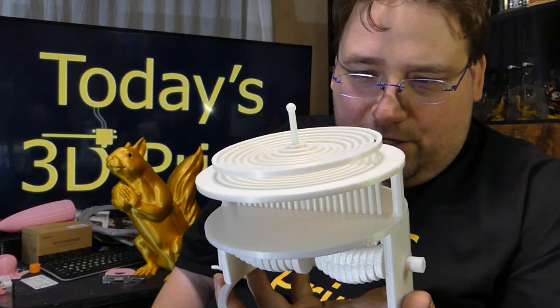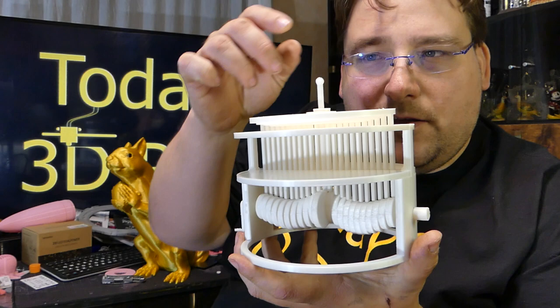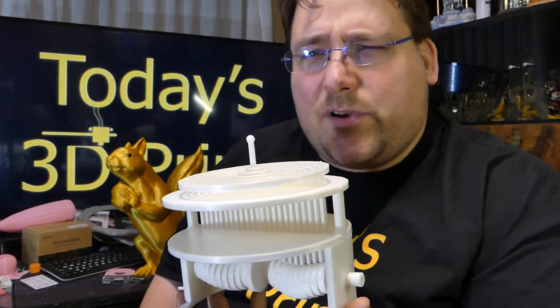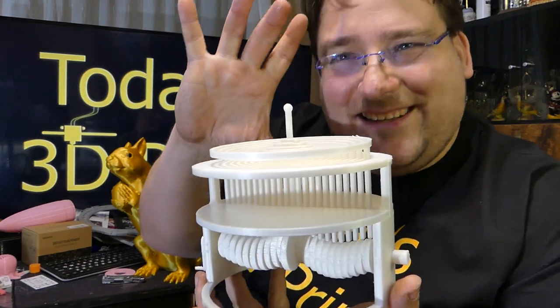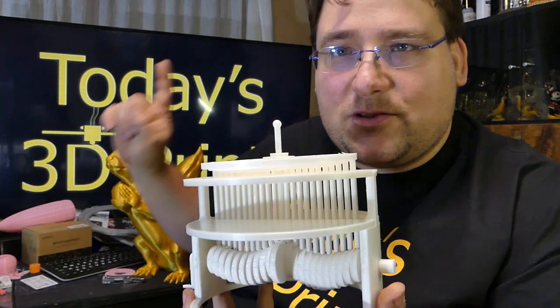The only issue I had was that this would not go in. It was a little too big for whatever reason. It might be the way I printed it. I did it in vase mode, vertically, of course, standing up on its tip. Of course, the Ender is amazing. I love that printer so much.